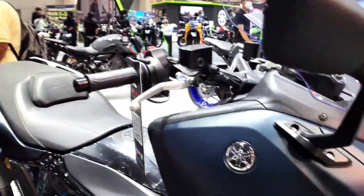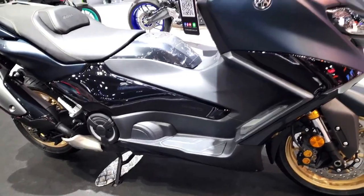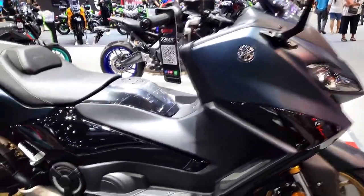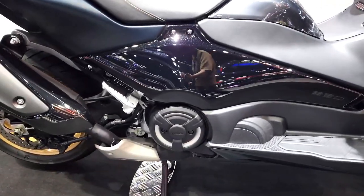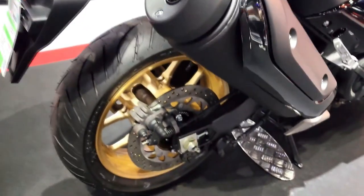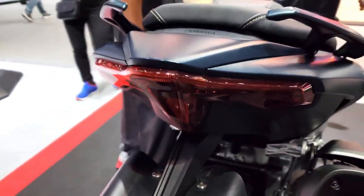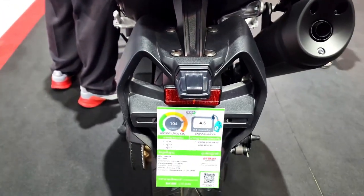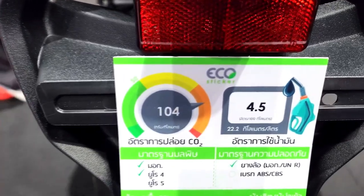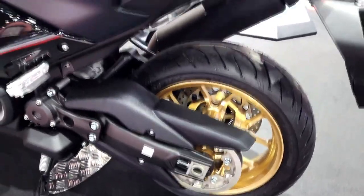One of the standout features of the TMAX 560 TechMax is its sporty performance. It's powered by a liquid-cooled, 4-stroke, parallel twin engine that delivers strong acceleration and smooth power delivery. This engine is coupled with Yamaha's D-Mode system, which allows you to adjust the engine's power output to suit your riding style. So whether you're looking to breeze through traffic or carve through winding roads, the TMAX 560 TechMax has the power and versatility to handle it all.